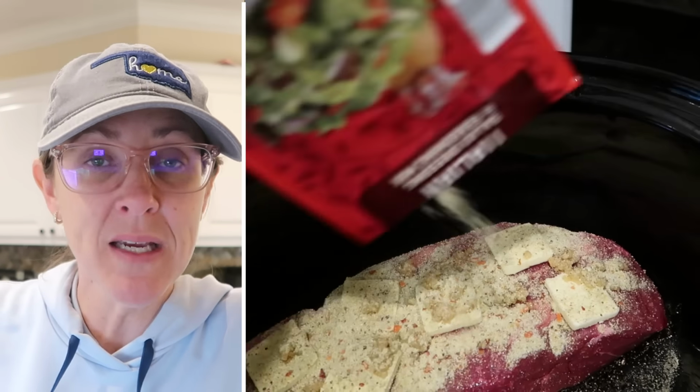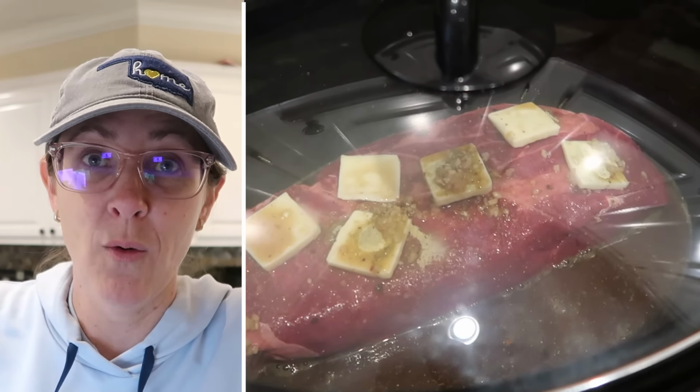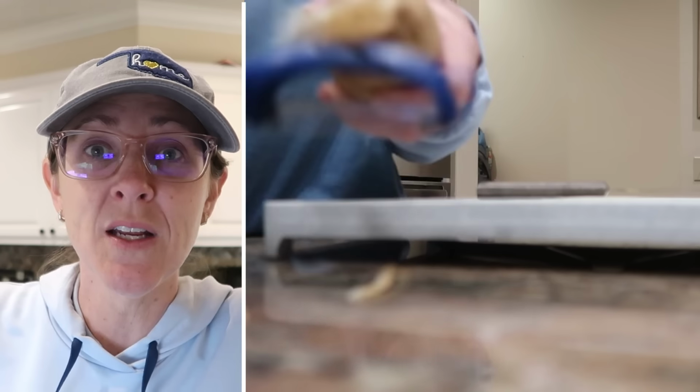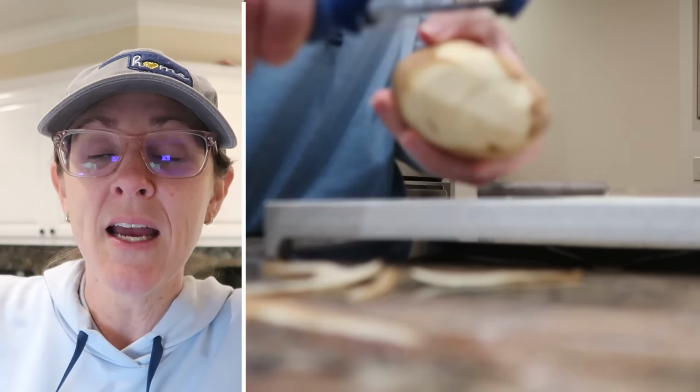I've got that cooking on low, and I like to cook mine as long as possible, like 10 to 12 hours. So I got that going early this morning, like 7 or 8 o'clock. To go along with that, I'm just gonna make mashed potatoes. I'm just gonna peel and boil some of my russet potatoes, a little butter, milk, salt, and pepper. And I'm also going to make up some green beans and probably dice up a few carrots.